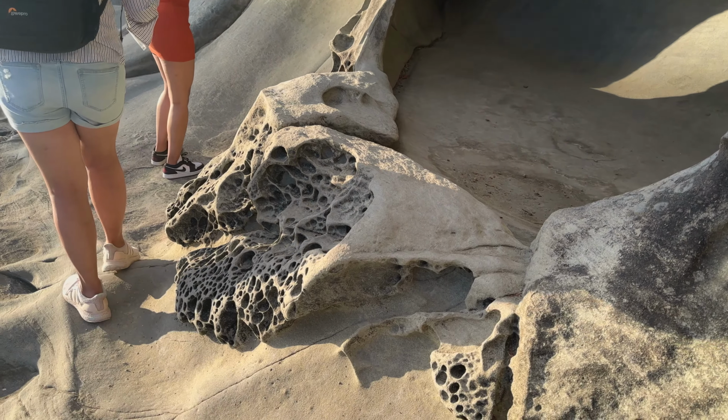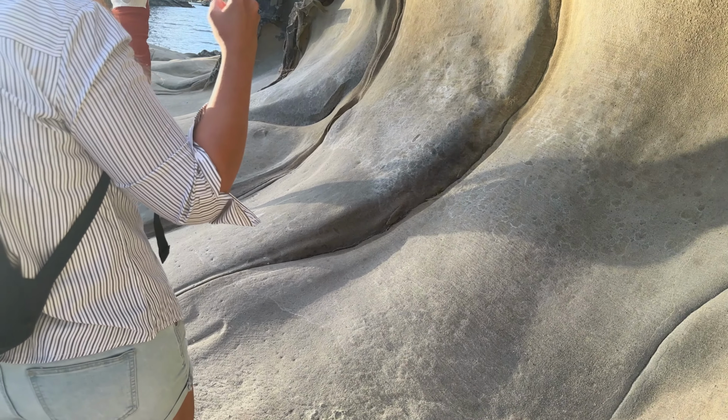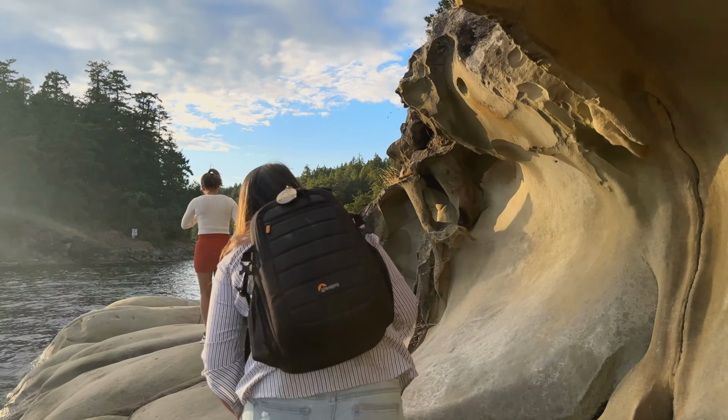Very cool here though. Really cool formations. So you can see the water line in here, so when really high tide comes, it does get in here, so we don't want to be here when it happens. Okay guys, let's go. Last thing you want to do is spend the night here.